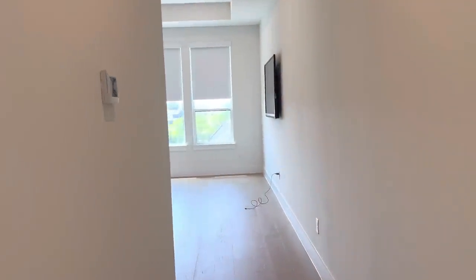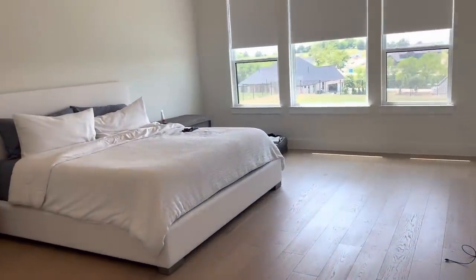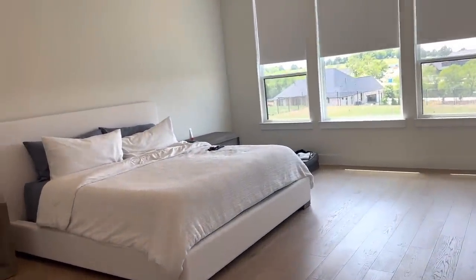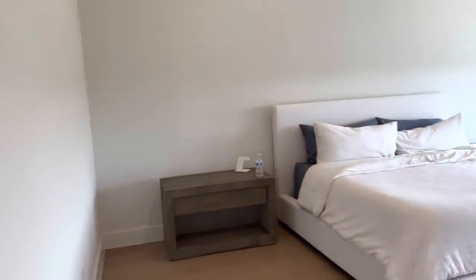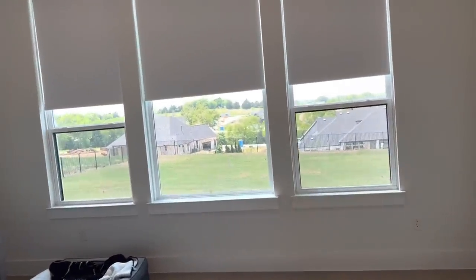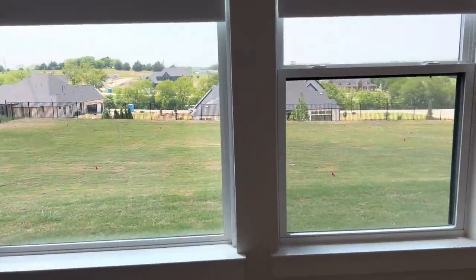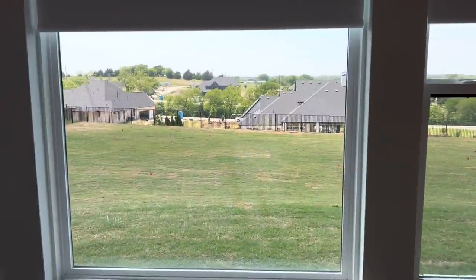So just the hallway, and it is not decorated. Not much has been done. Literally all we have in here is just a bed, which is a mess. Disregard that. And our nightstands. And look at the view from the bedroom. We have the best views.